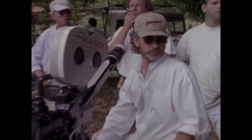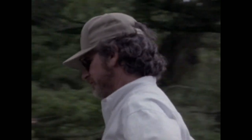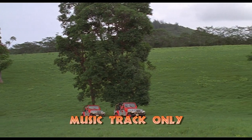I was very involved, of course, as I am with all of my pictures with John Williams, and this was a great experience for both of us, but it was the only time in, I think, our many, many decades together that I was not able to attend the scoring sessions for Jurassic Park because I was making Schindler's List in Poland. So I had to receive the little cassettes and play them for myself.